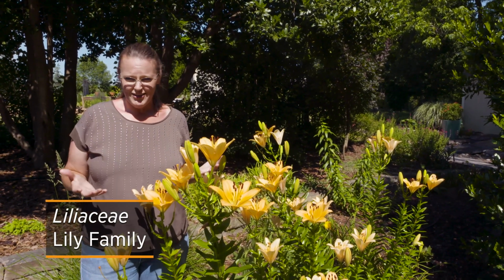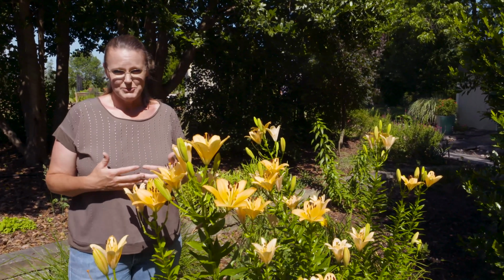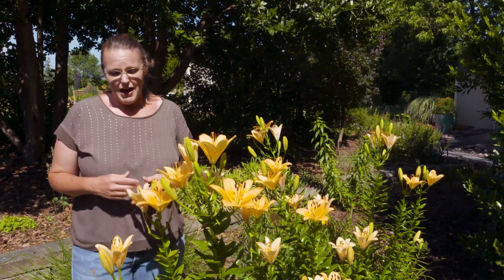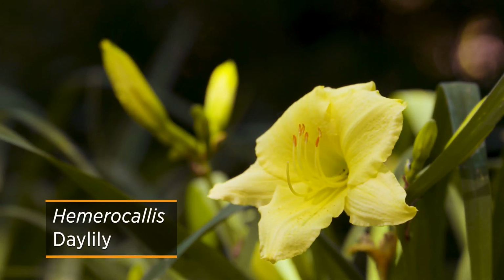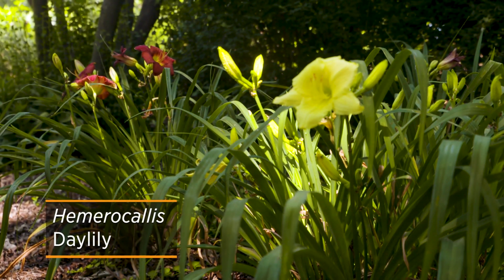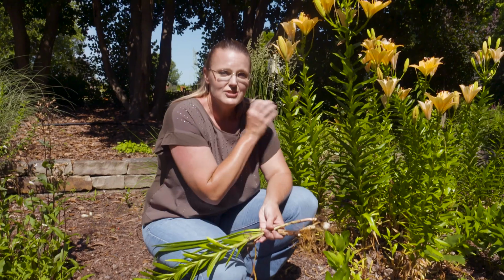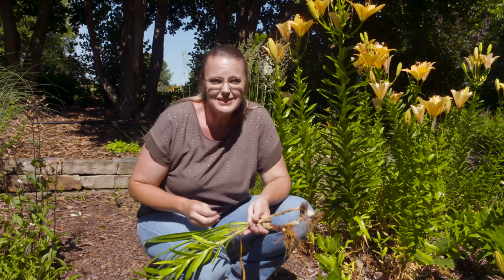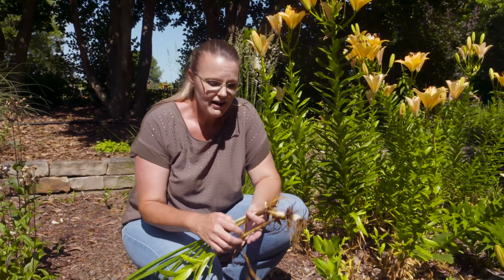Liliaceae is a large family, and sometimes they can be hard to decipher which is which because they've been crossed so much. But I want to let you know that there's also daylilies that are blooming. And daylilies are different than the Oriental or the Asiatic lilies. These behind us are true lilies, whereas daylilies are not true lilies. They are a genus called Hemerocallis.